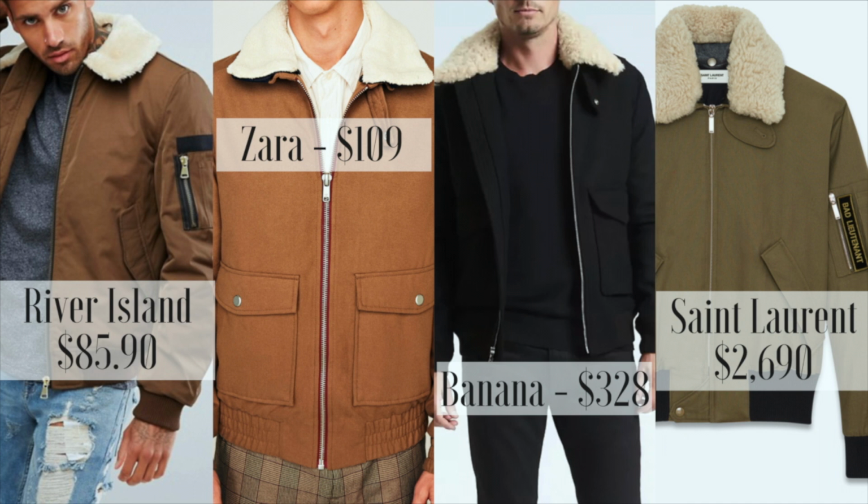Moving right along to the third one, another Banana Republic. This is an Italian wool blend bomber. It retails a little more expensively. It is $328. But with some of these bomber jackets, it is a good idea to purchase at a little bit of a higher price point just because it's such a classic staple. It's not going to go out of style anytime soon. This is one of those things that you can feel free to splurge a little bit on and not feel guilty that you're never going to wear it again.